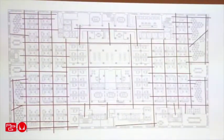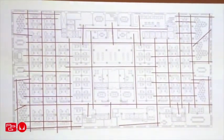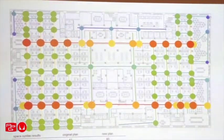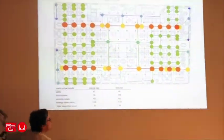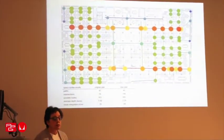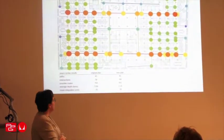Okay. So you do the space syntax, again, the fewest and longest lines that describe the space. You run it through the program, and it returns these values between 0, which is navy blue, all the way up to red, which is 1. Now, let's look at a couple of numbers. First off, there were 43 paths in the original. There's 48 here. Again, that's important because this isn't about just increasing circulation burden on the plate. It's about making it more effective.